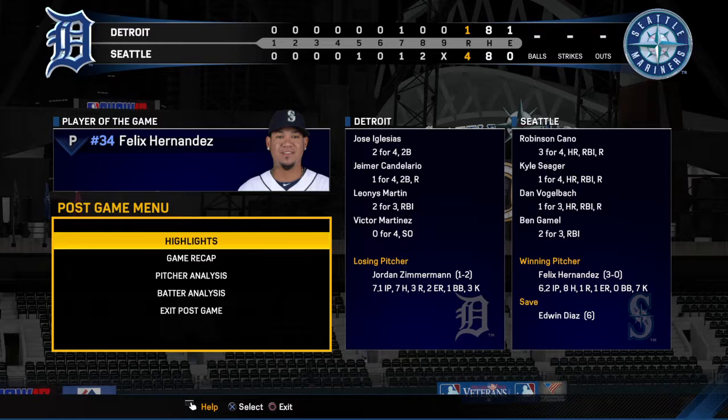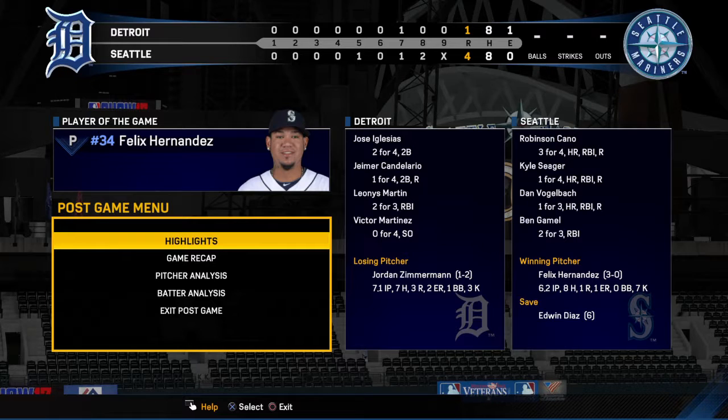Time of the ball game, 2 hours and 51 minutes. Tonight's paid attendance at Safeco Field, 47,116. The Mariners thank you for your patronage and remind you to please buckle up and drive home safely.